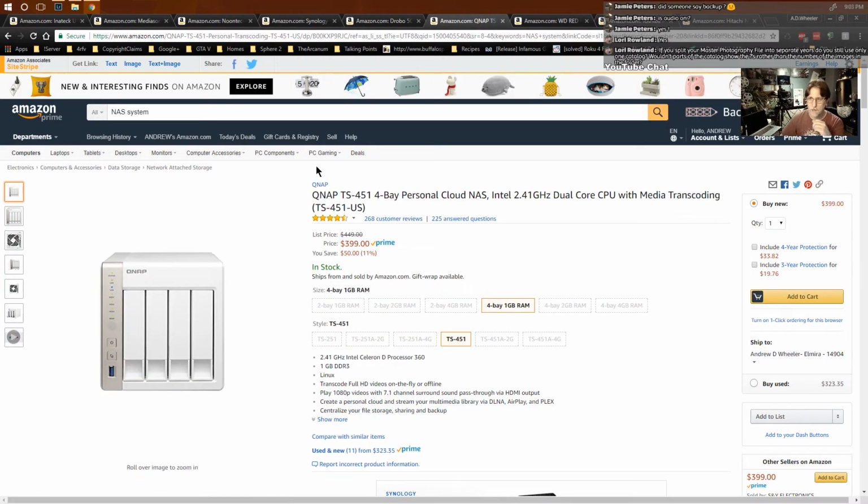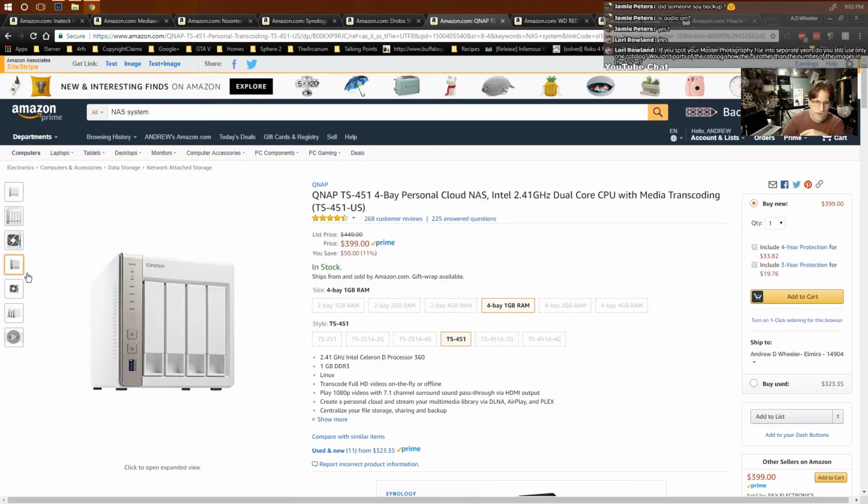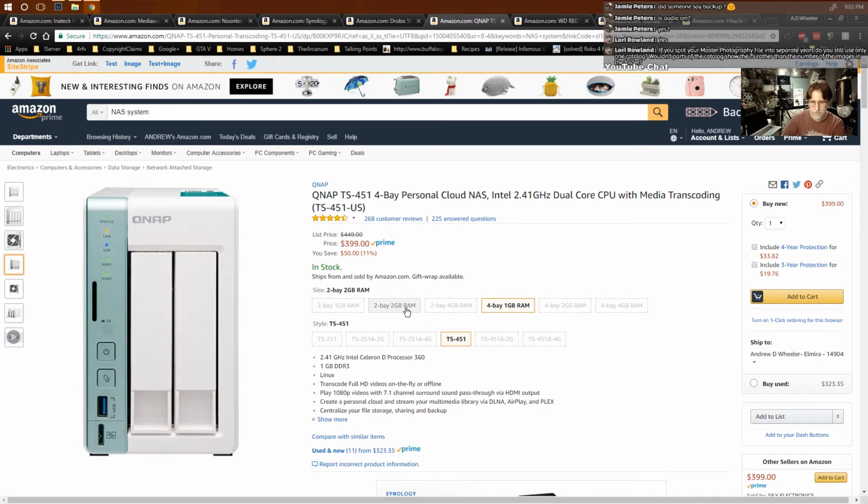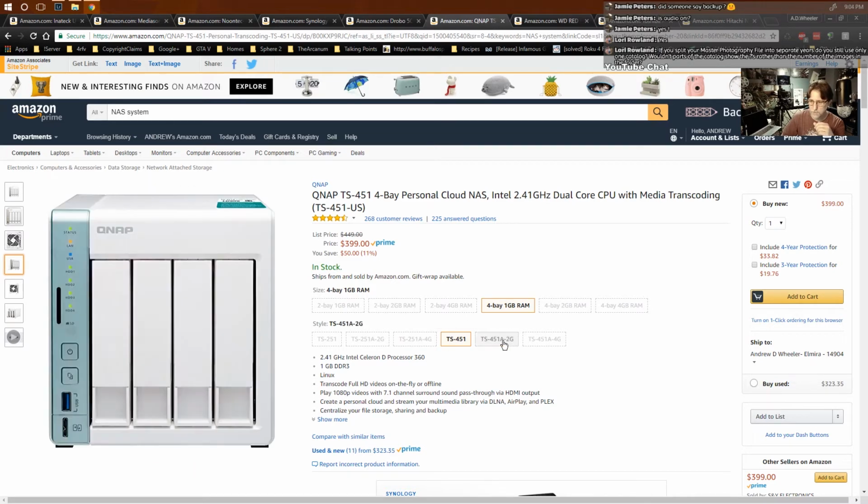And this is the QNAP, which gets my vote for the best of the NAS backup systems. So this gives you a personal cloud. It's got a good Intel processor in it. It also has media transcoding and apps built in. It's got a nice fan in the back. It's got 4 bays. I think you can also get it in 2 bays. And you can also get it in different styles, that sort of thing.